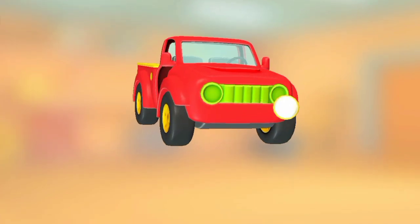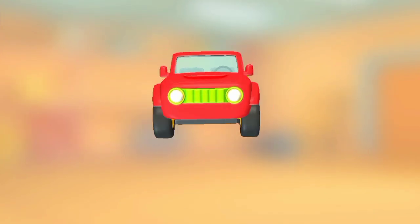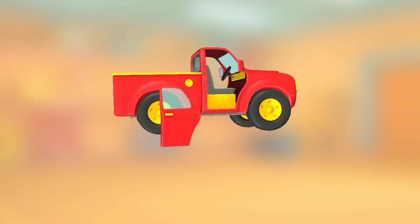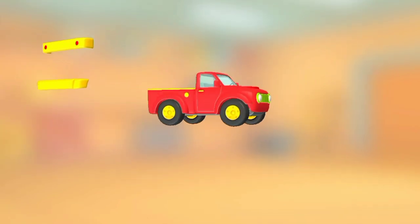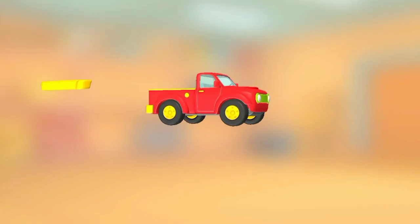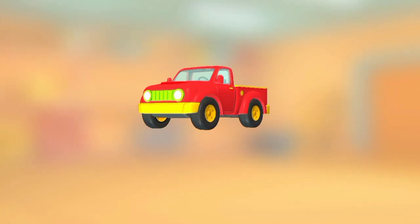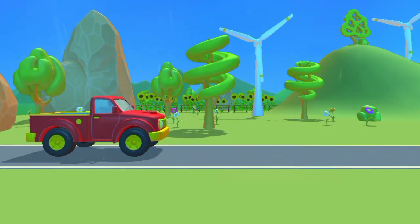Headlight. Headlight. Door. Door. Back bumper. Front bumper. Yes, you got it. Let's go.